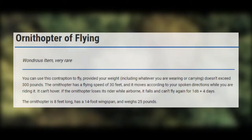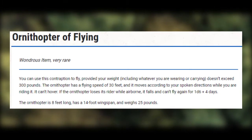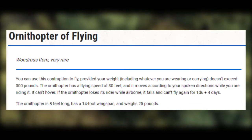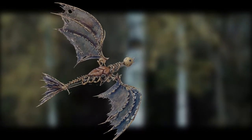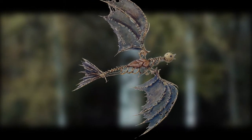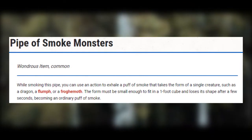Next is the ornithopter of flying. It's a gyrocopter in D&D. What more can I say? It can carry 100 pounds. It can't hover, so it has to be constantly moving, more like a plane. And if it falls, you can't fly again for another 1d6 plus 4 days. It's 8 foot long, 14 foot wingspan. It weighs 25 pounds. It's a gyrocopter. That is dope.